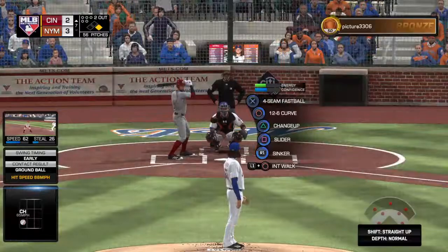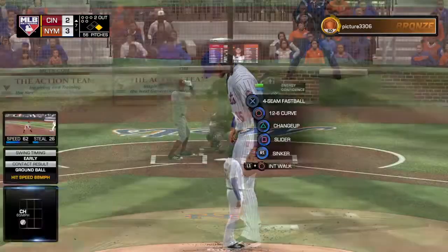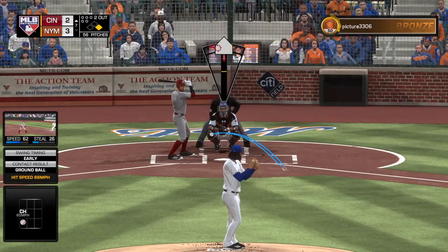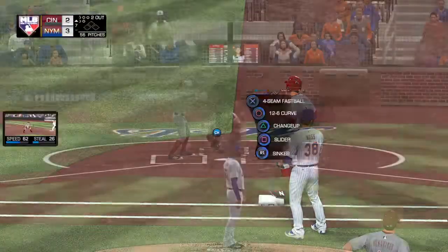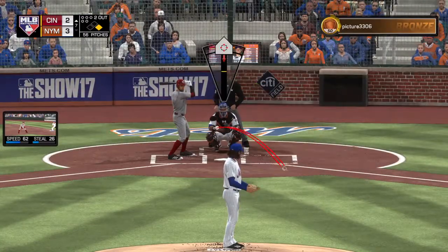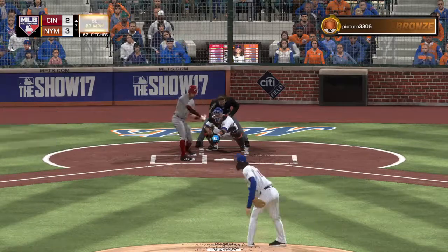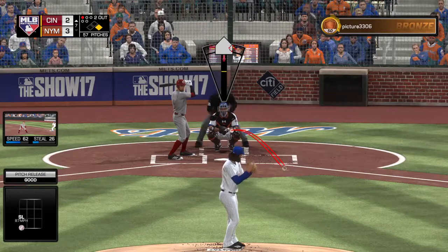So a pivotal moment here, and digging in now, Billy Hamilton. And he does so representing the possible go-ahead run. Quick check on that tying run at first. And he'll dive back in safely. Now a check swing, but he holds up in time. Ball 1. Well, now they got the tying run at first base.